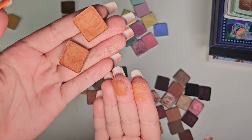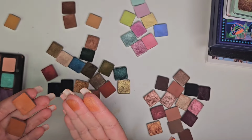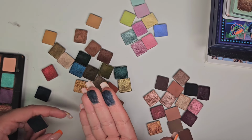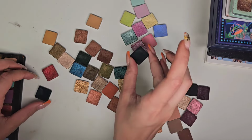This one I like. Then we have 2 orangey cream to powders. They look so damn similar. I'm gonna keep the darker one. We have 2 dark blues as well. I'm gonna keep the more aquamarine one just because it will go better with the other ones from the pastel palette.